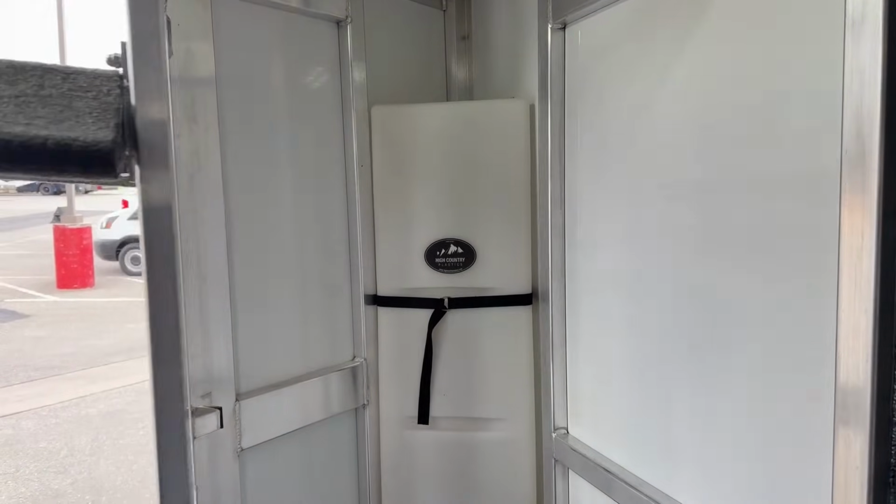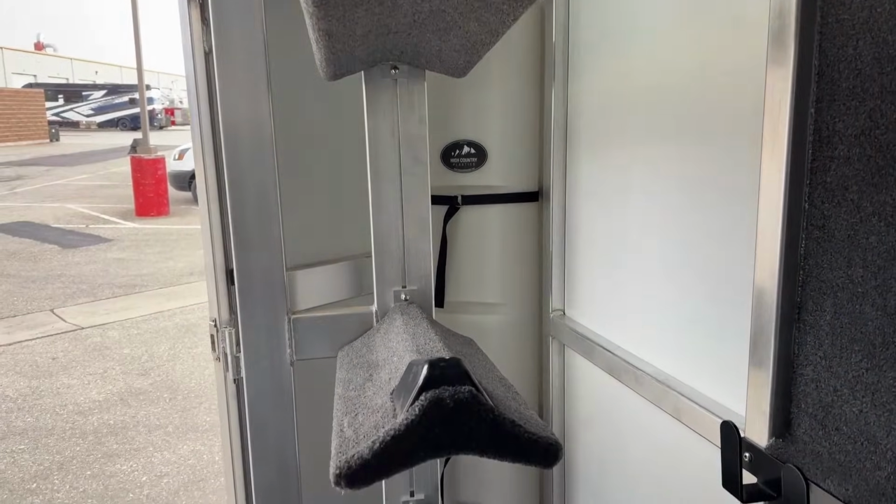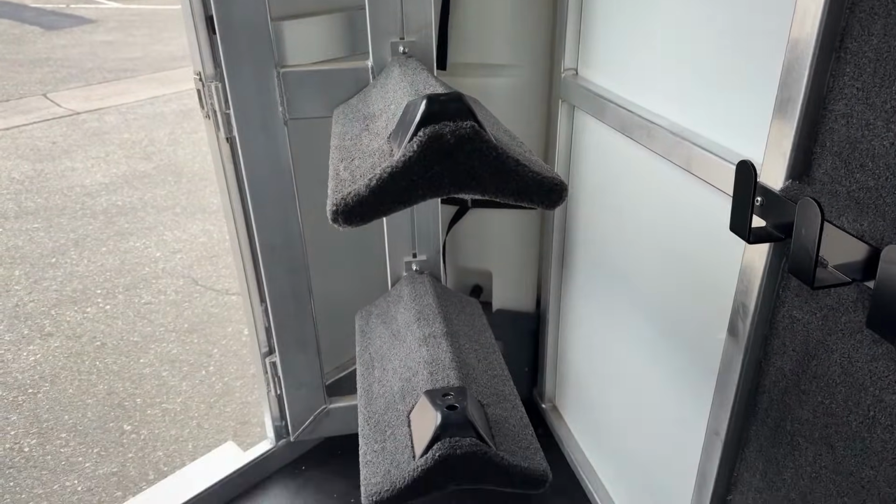And you'll see the saddle rack swings right away, uninhibited, and it's just kind of tucked out of the way back there. Like I said, that's always been a wasted space spot.